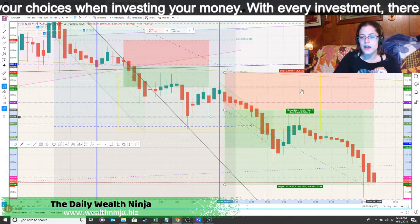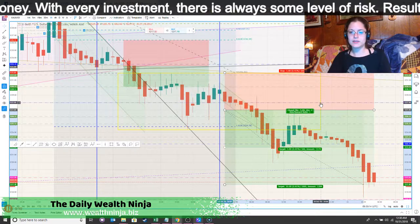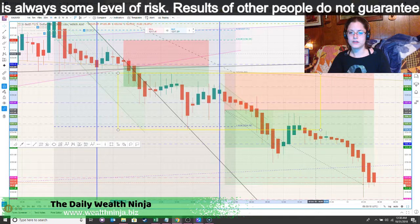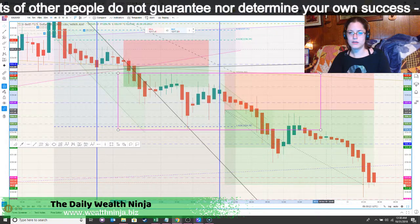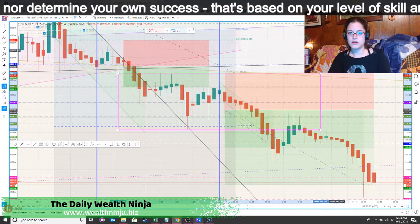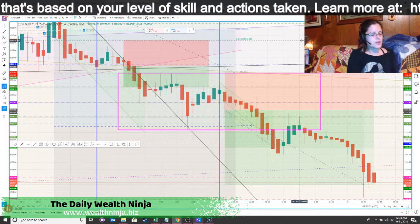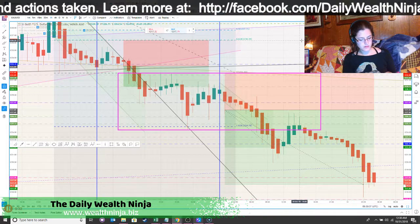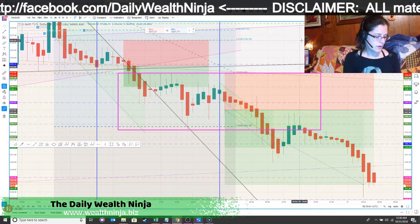So as you can see, the first one here, right? I talked about this yellow box. Let me see if I can make that a little bit different. We'll make it pink, and we'll make it thicker. Maybe a little bit thicker. Okay. So let me make sure that there's no questions before I continue here. Any questions? No. All right.